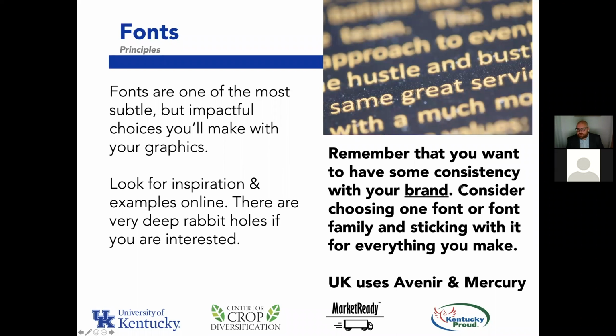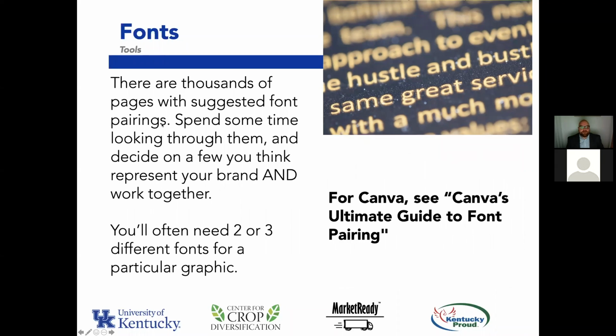Fonts is another thing that many of us swim in. We see things all the time. For instance, all of these fonts that I've been using have been this Avenir, because that's what UK asks us to use in all of our presentations. It's been consistent across the whole thing. To me, it's modern without being threatening, is how I would describe this font.